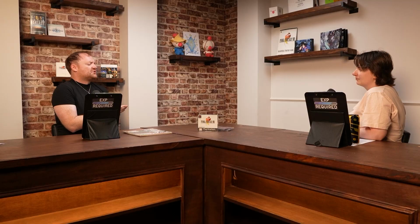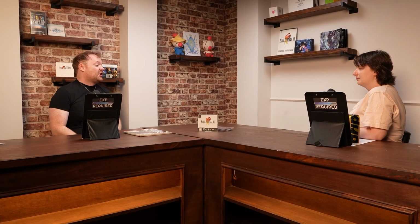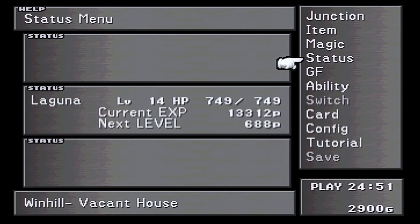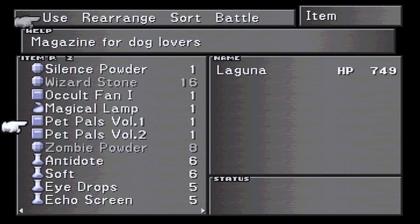Final Fantasy VIII came out in the UK around, I think it was October 1999, which would have been around issue 51, 52 of the official PlayStation magazine. So 56 would have been early the next year. Right. So the first save file is right at the beginning of disc 2, where you play as Laguna in Windhill. The guy's been playing for 25 hours and hasn't got Diablos, but has the magical lamp.